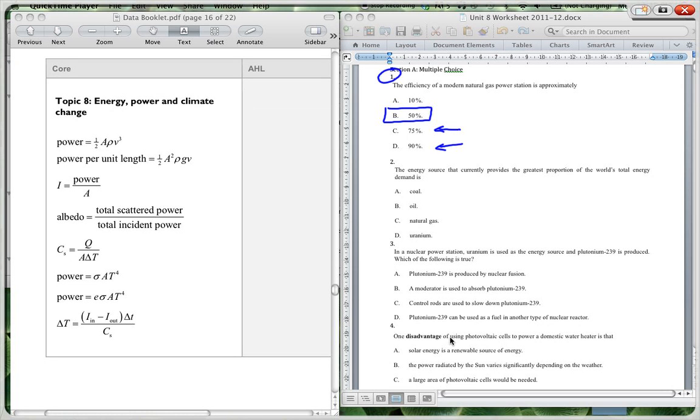Question 2. The energy source that currently provides the greatest proportion of the world's total energy demand is, and that is B, oil. Again, that is something that you need to know, something that you need to learn from your textbook and so forth.